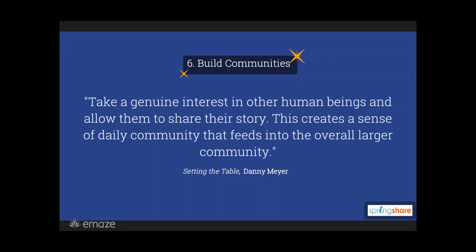They do have an excellent way of building these daily communities, these micro communities where people come and feel like it's their coffee shop, even though their coffee shop is part of a huge international chain of coffee shops. It doesn't take away from the fact that that coffee shop feels like theirs, and that feeds into their overall larger feeling of community.